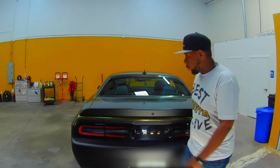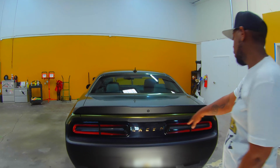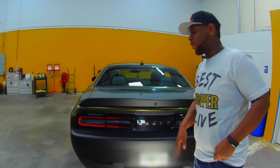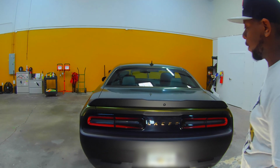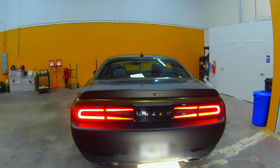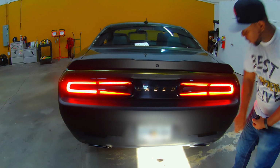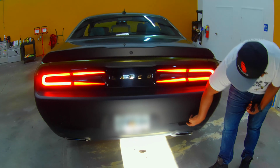So definitely had everybody fooled thinking that this was a factory Hurst car. Also in the back of the vehicle here, I've got some custom vinyl on my lights, just to kind of switch it up and not look like every other Challenger out there. As you can see, I've got a little design cut out, just for some extra flair, a little unique. Down here at the bottom, I've also tinted out the red reflectors that come on this car.